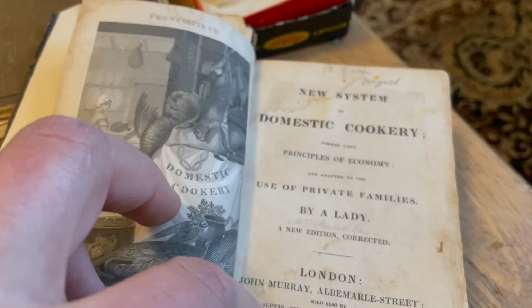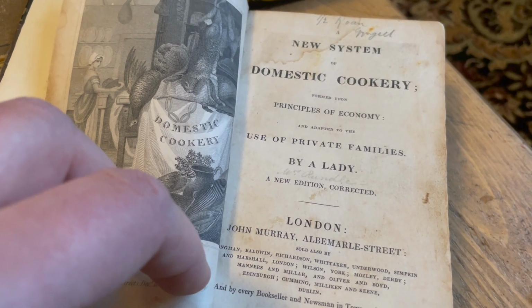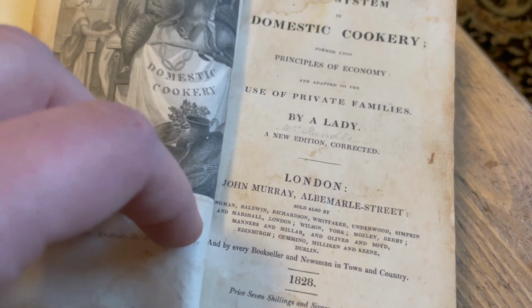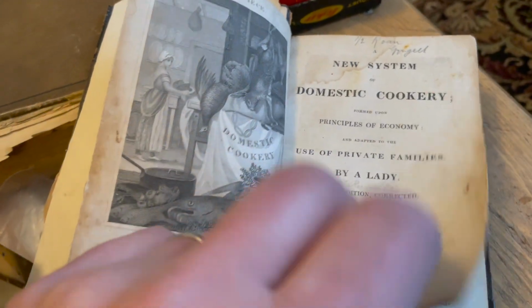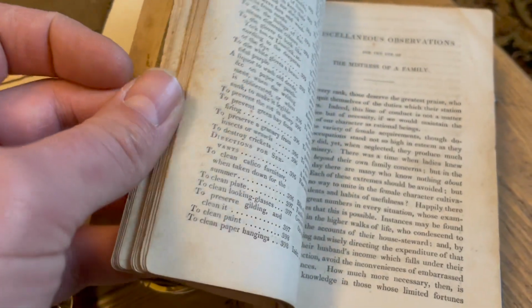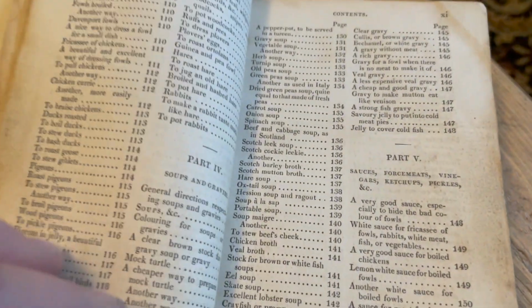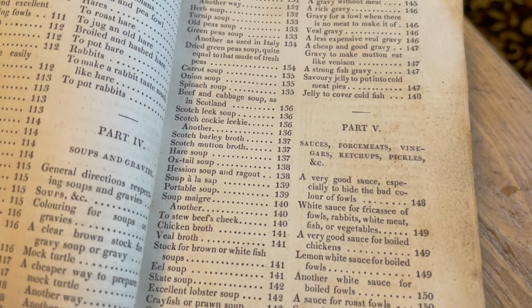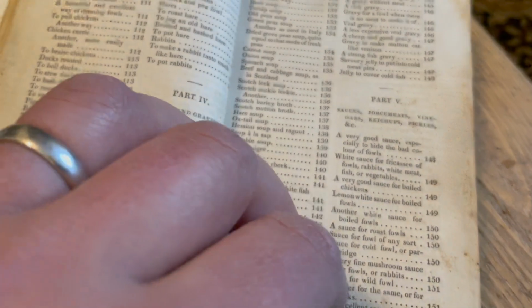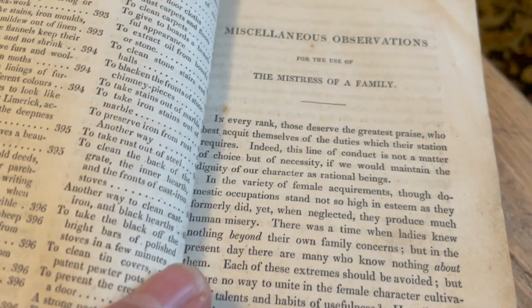A new system of domestic cookery and adapted for the use of private families by a lady. And what year is it from? 1828. And it was 7 shillings. This is in English. A lot of good roasts and turkey sort of recipes, I'm sure, in here. Look, there's an index. Let's see, what sort of things do they have? Carrot soup, onion soup, spinach soup. A lot of soups. I guess I'm in the soup department. Gravies, puddings. This is pretty much for the use of the mistress of the family.